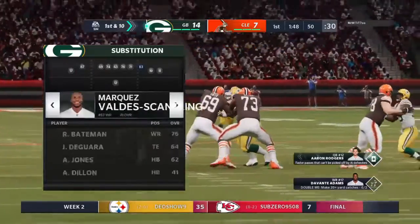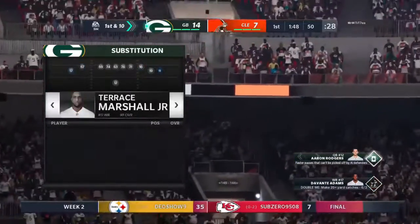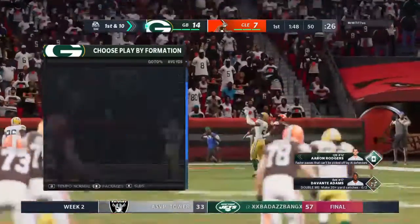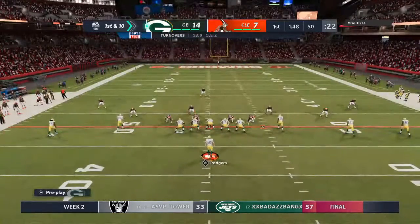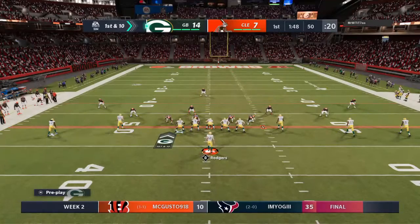How about the discipline that they showed on defense? Because after the offense scored to go up 7-zip, you would think they might be a little extra aggressive trying to get back at them. Instead, they read their keys well. When they took the shot downfield, they were more than prepared for that one.